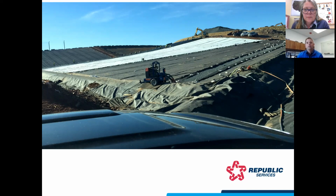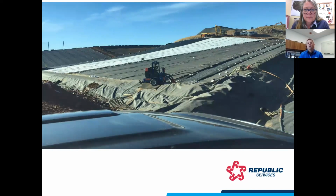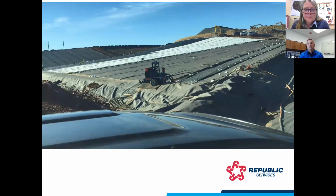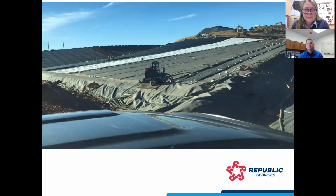Everything's CQA'd with trio welds and everything else. So you can see it's a long process. There's a lot of different ways to weld the liners together. We could do a whole class just on that. But it's very technical and very detail oriented, and there's a lot of people. It takes a lot of people to put together a landfill cell.